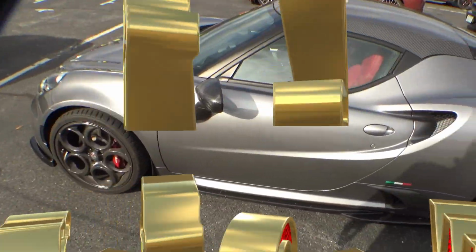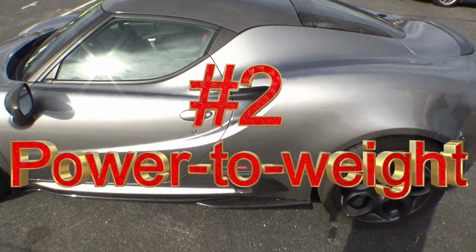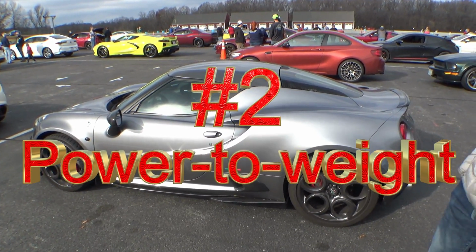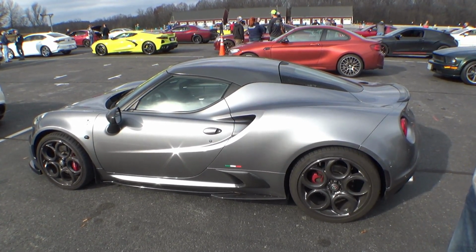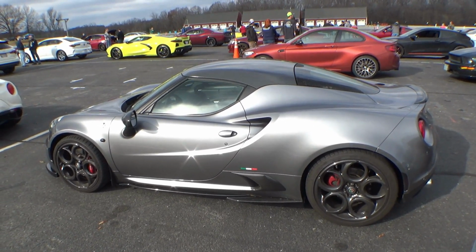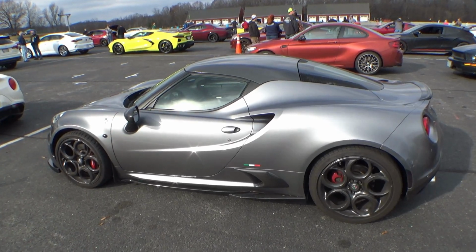Number 2, the power of the car. The car has 240 horsepower from a 1.75-liter all-aluminum turbo engine with a power-to-dry weight ratio of about 14 pounds per horsepower. That's about the same power-to-weight ratio as a Corvette.